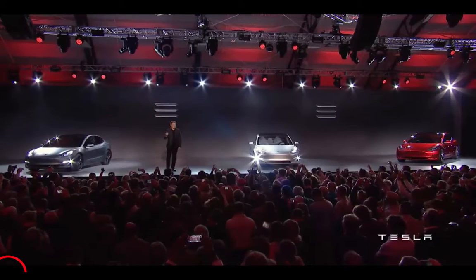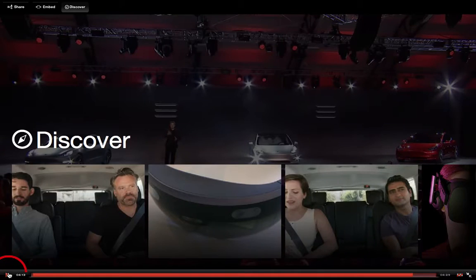I just saw that the total number of orders for the Model 3 in the past 24 hours has now passed 115,000. So that was at 9 p.m. 2 nights ago, and they're up to just about 250,000 now. You can order at Tesla.com. Thank you.